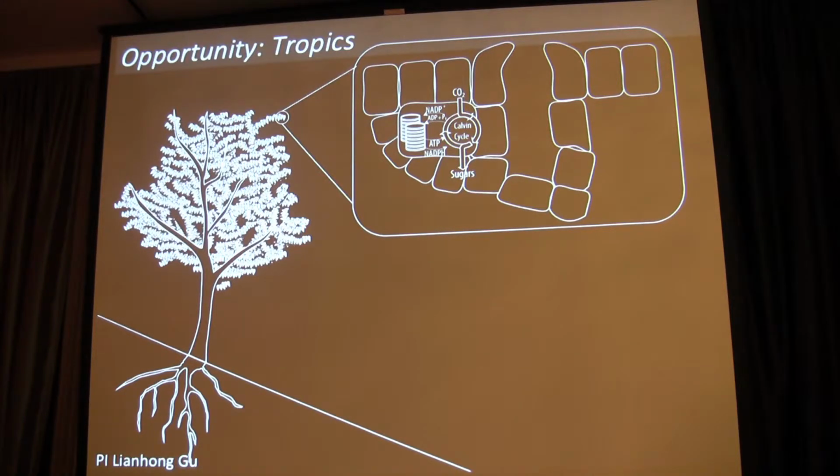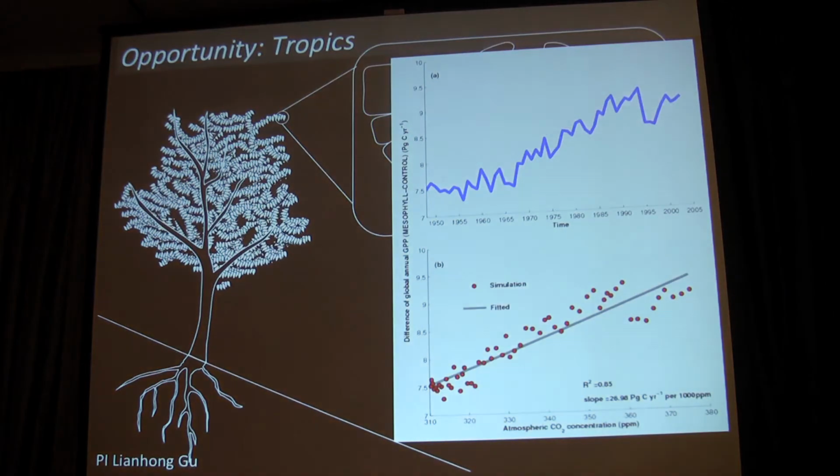What Lin-Hung found is that as CO2, this is a cutout of a leaf, as CO2 comes into the system here, as it comes into the leaf stomatal pore, it actually has to traverse here, and there's a bunch of resistances that are usually calculated. If the models don't calculate that correctly, you have a complete bias, and that's what he's finding with his results.